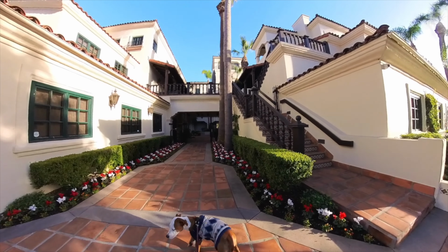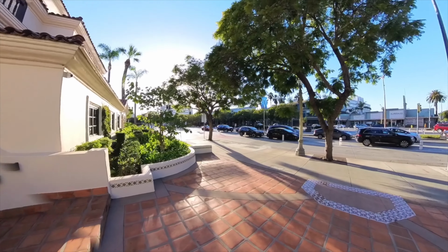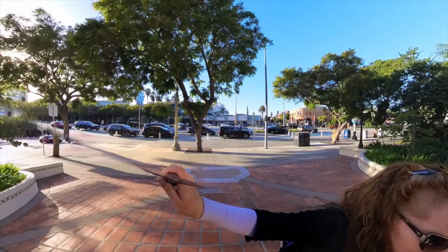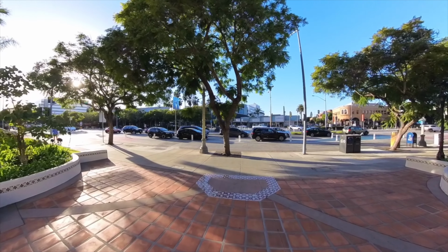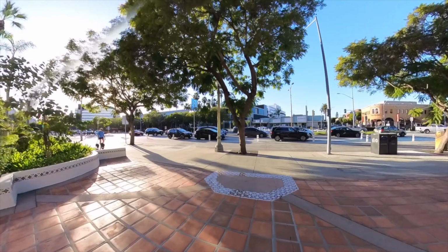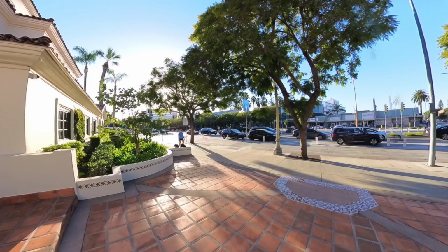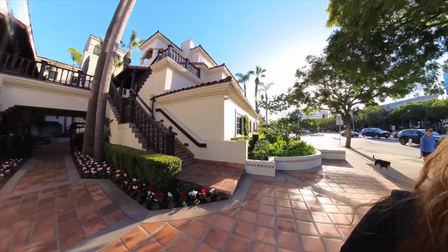Chicken, don't pull, baby, don't pull. Chicken, are you getting tired, baby? You're getting tired, huh? Look at that. This place is amazing. Just love that Spanish architecture. Look at that. Chicken.